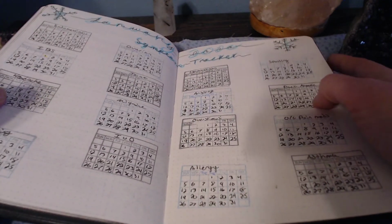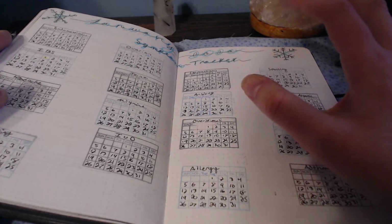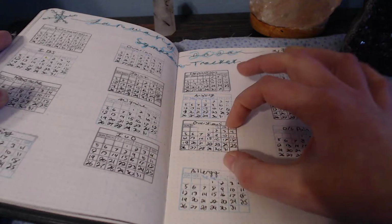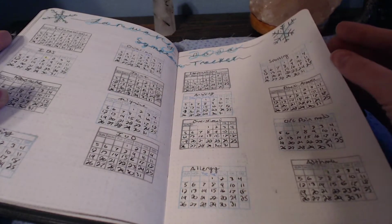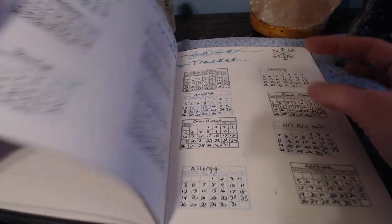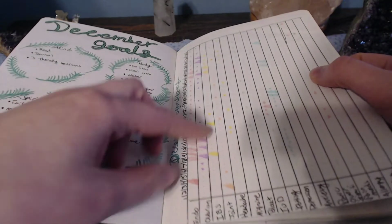Then this is my symptom tracker for this month. I ended up getting a stamp for the calendar, so I decided to use that for my symptom tracker instead of drawing out the sort of grid that I've done before.